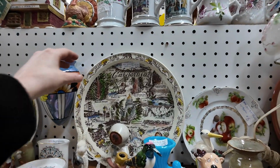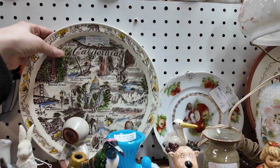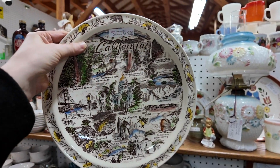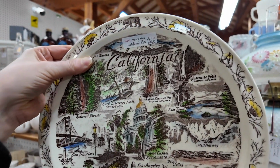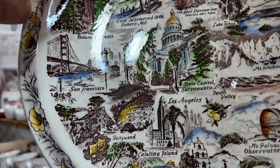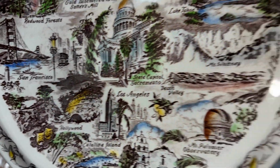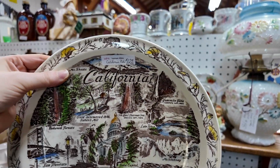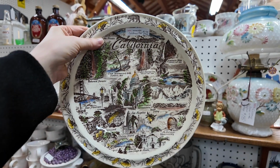I've been looking at a lot of souvenir plates and trinkets and ashtrays all day, and this one's really cool too. It is for California, but I love that it even has Hollywood there, and then San Francisco with the trolley. It has an observatory. This is always neat, and this one covers all of California for $12.